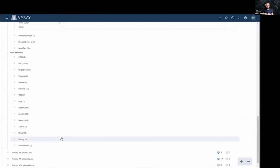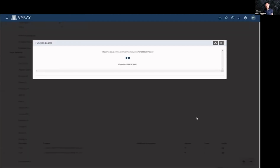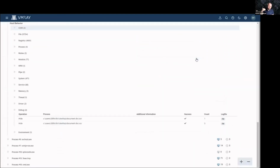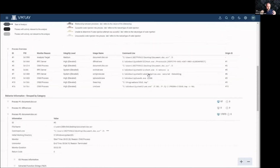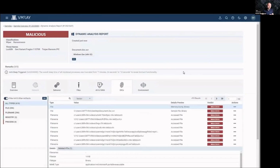VMRay provides very detailed tracking of Windows APIs that are being called to ensure we capture all of this behavior and all of the important information. In this case, this is a very brief look into the so-called function log, where we see they are calling the NtSetInformationThread API with some arguments that are just being used to hide this thread from a debugger. This is also happening for all of the other API calls, ensuring that we capture all of this important behavior and can drive the correct behavioral report and the correct detection.